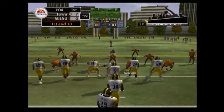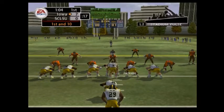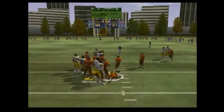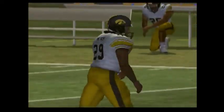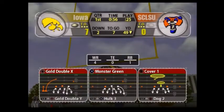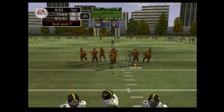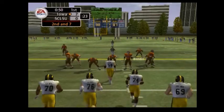They line up in an I. On the ground with a tailback. Makes a move. They'll bring him down. 3 yards there on the play. 3 yard gain on the play. Second and seven. Ball on their own 49.